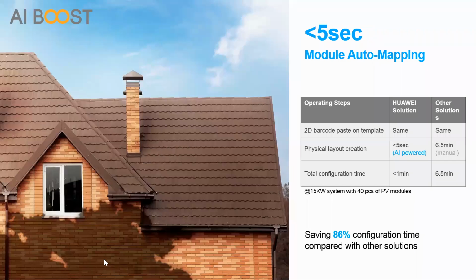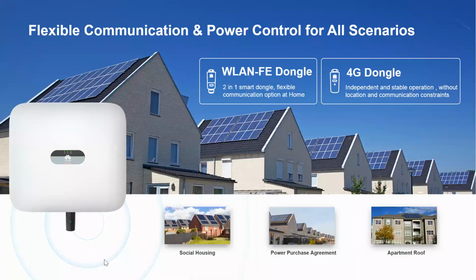Not just the inverter and the batteries, but also you can do module auto mapping. So as you are deploying the modules, you've got a barcode on the template. You simply scan those barcodes as you lay out those modules. And the second that you're finished, it automatically sets up that module picture on the customer site that you've set on the app. And that is certainly a very unique feature and makes it a lot easier to deploy the solution.